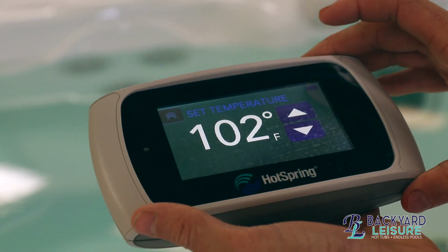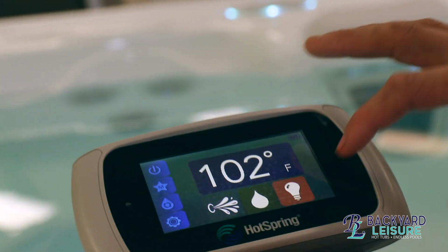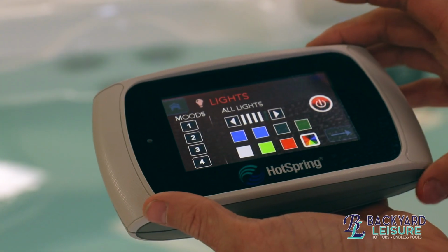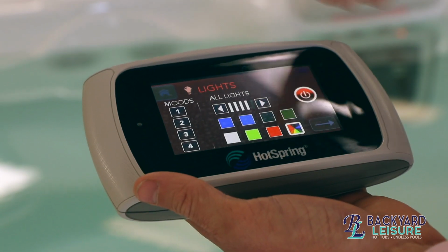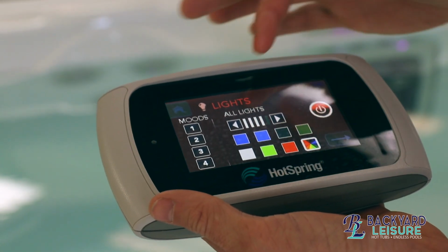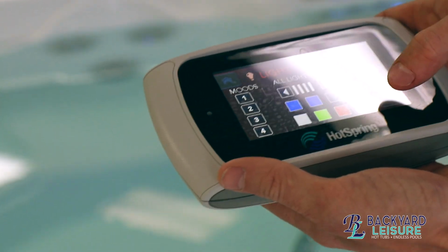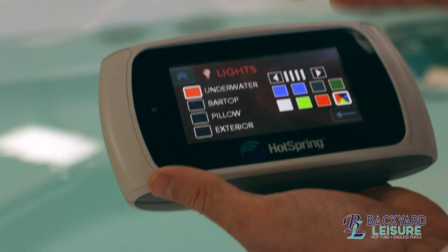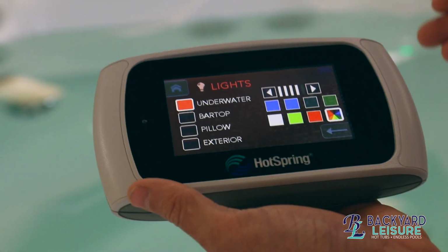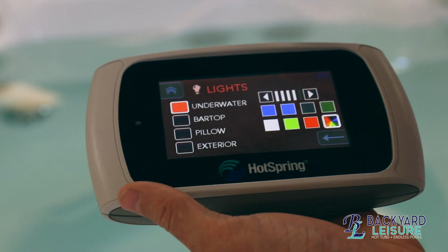We would change our temperature by pushing that button right there, very simply. We control our lighting right inside this menu. So you've got several options as far as different colors, different brightness levels. On this screen, you would be controlling all of the lights together, but you can actually go over and control any of the 4 separate zones individually.